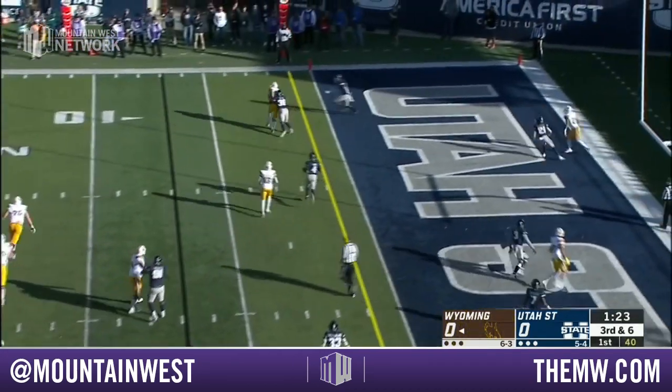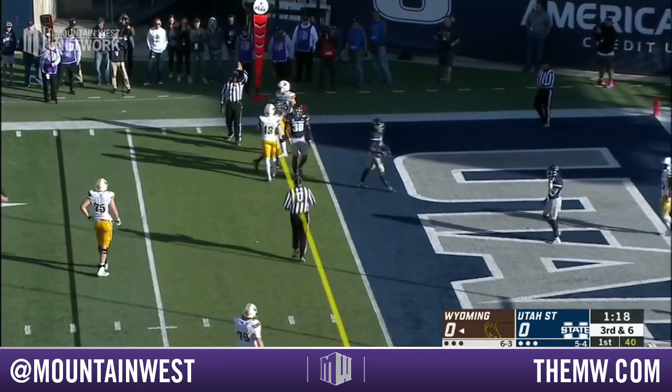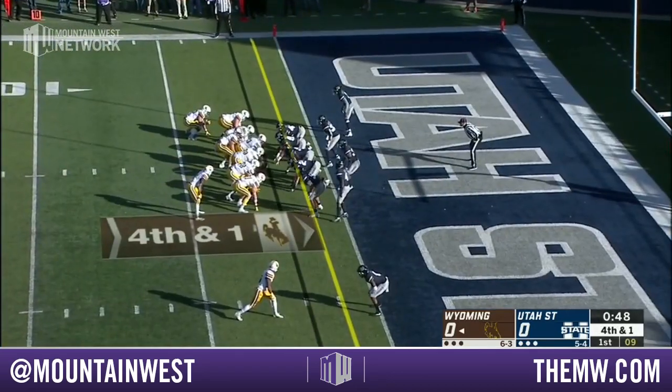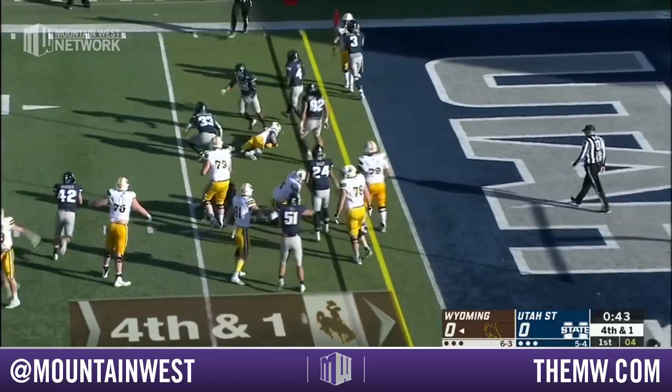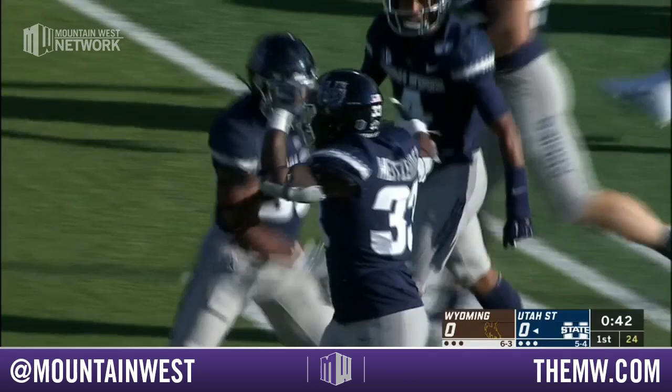Vanderwall on third and six. Harshman nabbed it with one hand, finished it with two. He's short of the first down. They had third and six. Big quarterback Valade to the left, and he stops short. A turnover on downs as the Aggies hold and take the ball back.